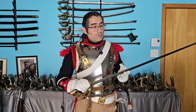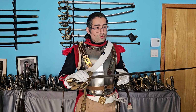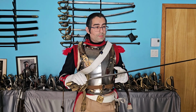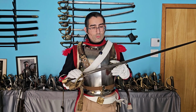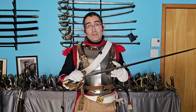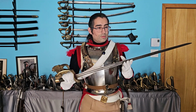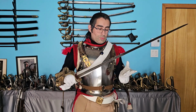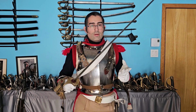The year 9 is when the sword made its debut. The year 11 is when the sword was reworked and presented. And the year 13 is when that sword was officially adopted or accepted for service. So technically there should be only two terms or two designations to use: model year 9 and the model year 13.